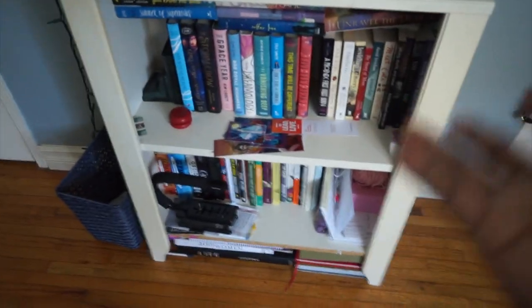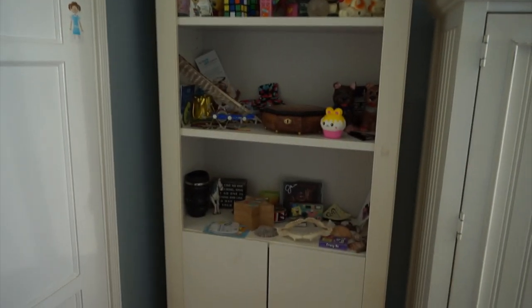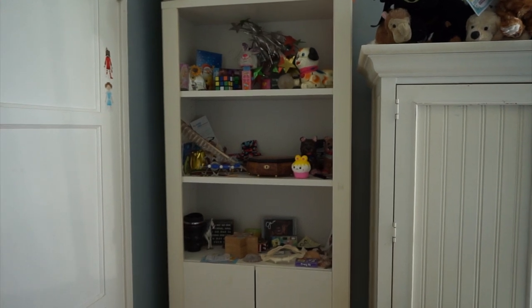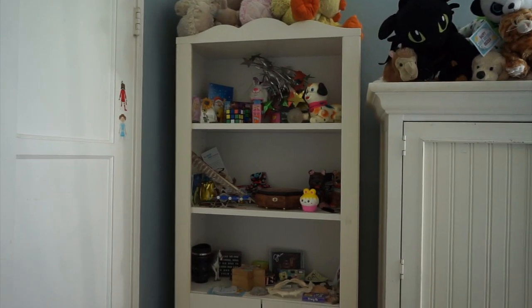All right, we're going vlog style here for a second. So here's my normal bookshelf that I have normally kept my books on, but we also have this shelf right here in the corner of my room. It's a little hidden and it's a little bit in the dark, but today what I thought I would do is clean out all of the crap on this shelf and actually put some books on it and just basically use the shelf for what it's supposed to be used for.